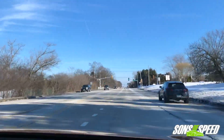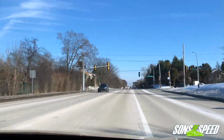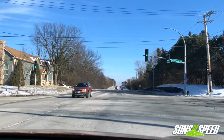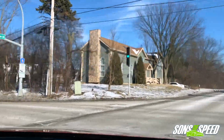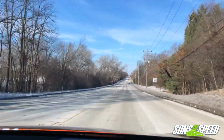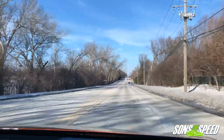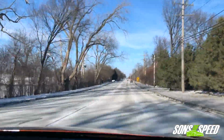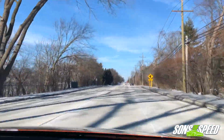But I would say that the last Sentra that I drove left the engine at a single RPM during the whole acceleration process, and it was a real buzzy, noisy moment. This one seems to shift a little bit more. Yeah, you can hear it though. It's got that constant buzz and whininess.